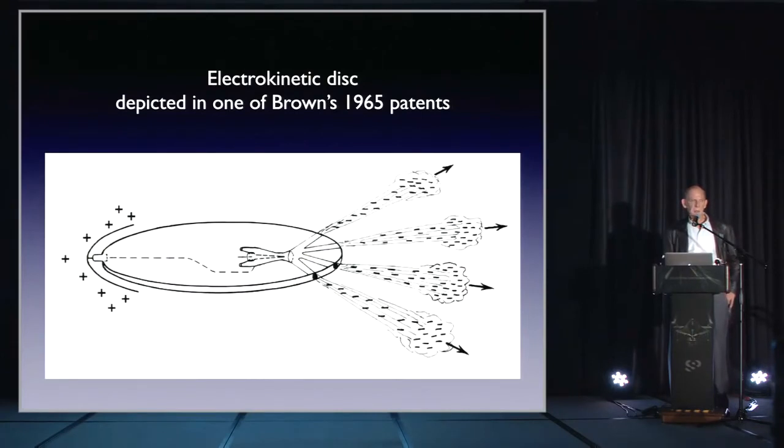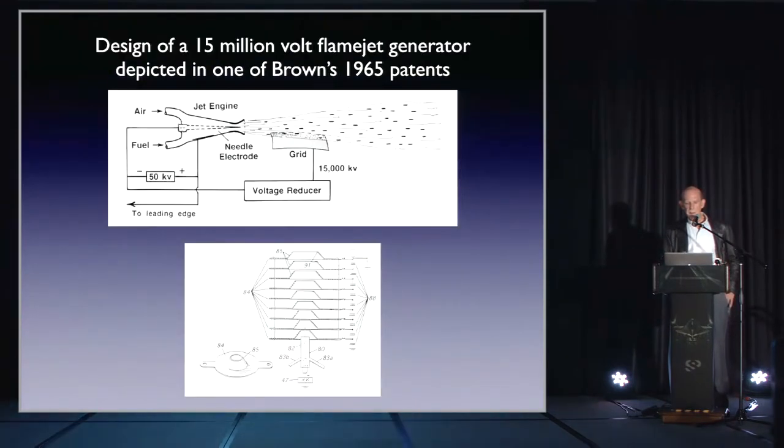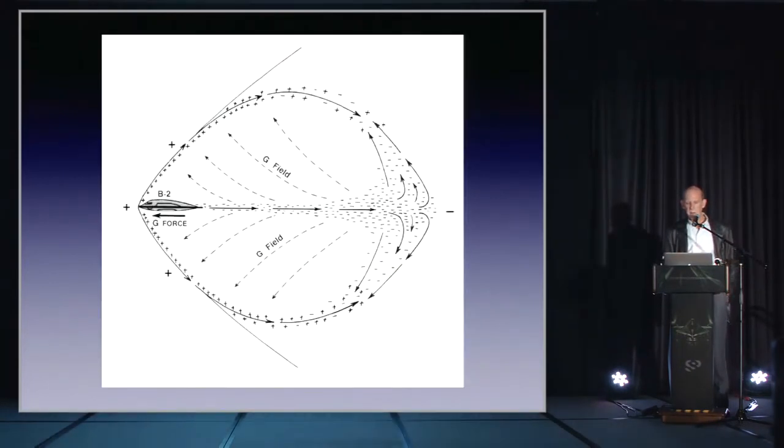Now here's from Brown's patent. You see he was proposing the exact same thing in 1965 in his patent. And here's his flame jet generator he was using to generate the power to power his disk. It works like a Van de Graaff generator. He uses the jet exhaust to carry the ions and thereby increase their voltage, collect them and cycle it back. You can actually shut off the fuel and work this just on scooped air. And the B-2 does have huge air scoops. They say they dilute the exhaust 10 to 1 with the scooped air. So one way to look at it is through electrogravitics, that he's creating a gravity field that acts between the negative and positive charges that push the plane forward.